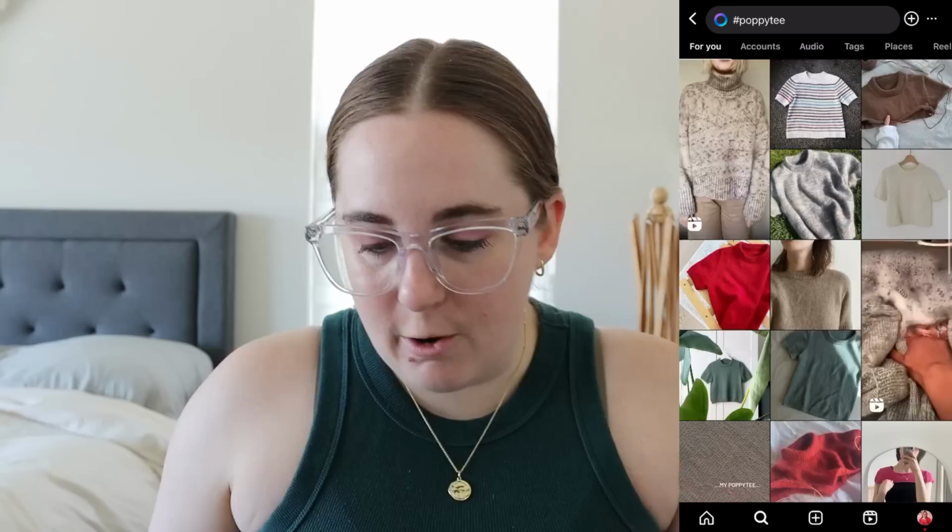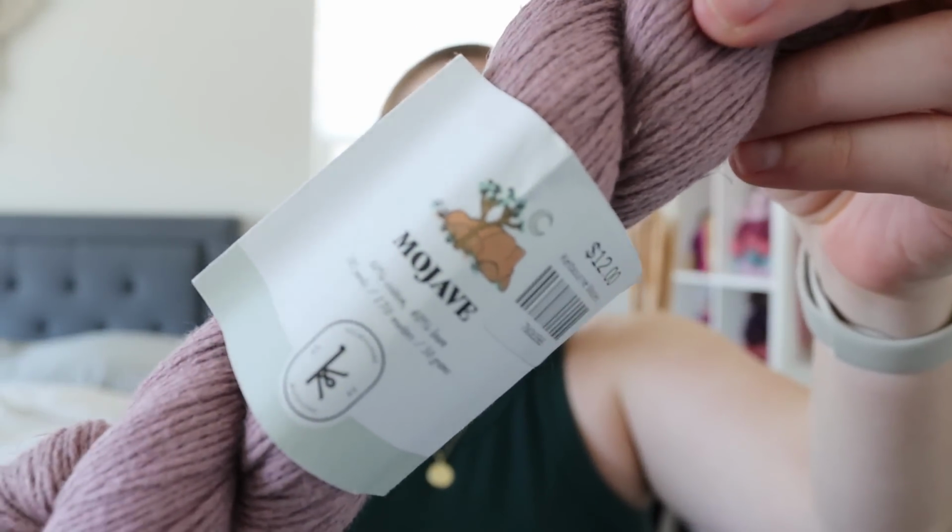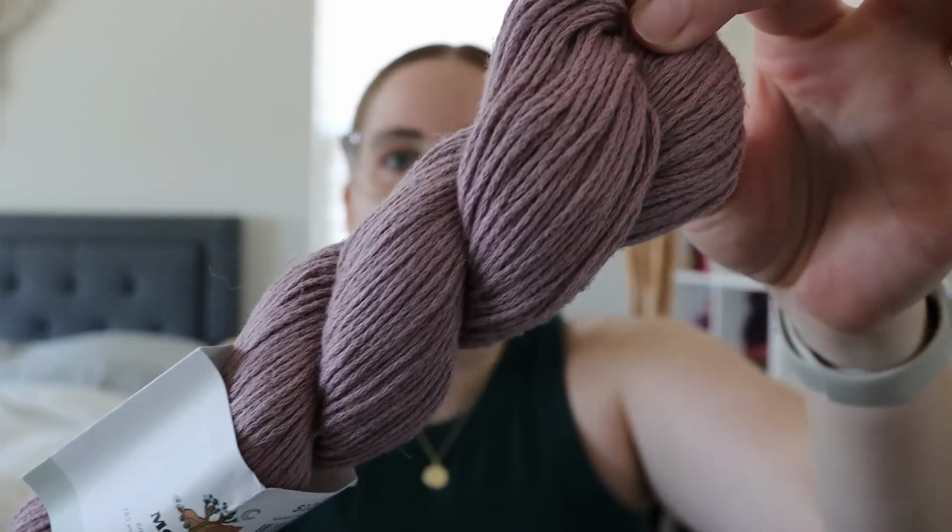Let me show you first though the yarn that I'm using for this. This is the Kelbourne Woolens Mojave, and the colorway is called Mauve. It's a really nice dusty purple. And what I love about this yarn is it's a 60% cotton, 40% linen base. They come in 50 gram skeins, and it's 185 yards or 170 meters. So I think I bought like 7 skeins of this to start with. And let me show you where we're at.